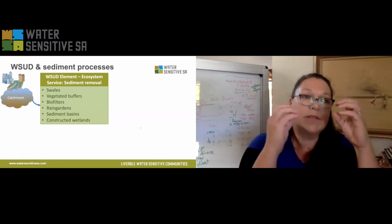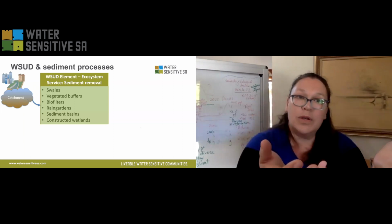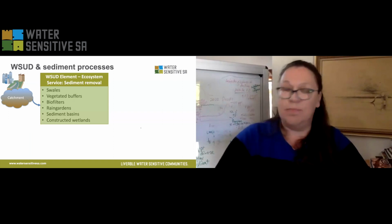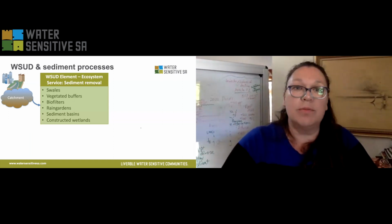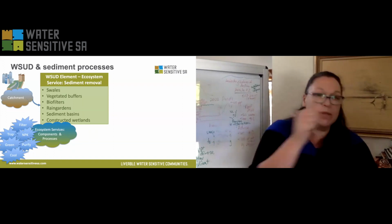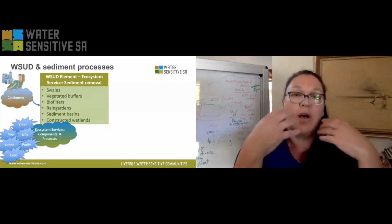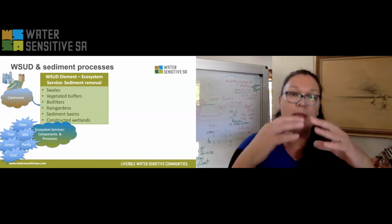So if we think about WSUD sitting in a catchment, it's an urban catchment, it's not what it was, and we are hoping that it's going to be better in the future. So we build our WSUD element to remove sediment. Within that WSUD element itself, there's a whole lot of ecosystem services going on, and they are provided by the components.